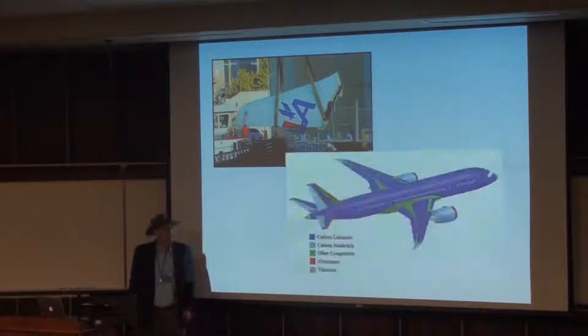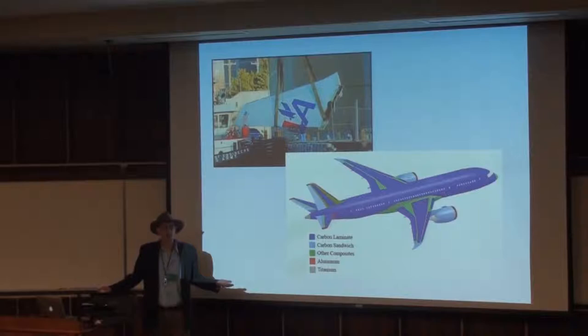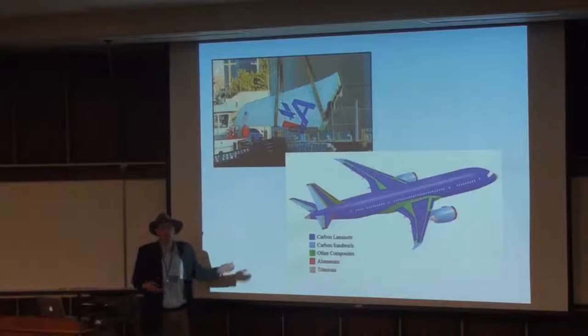I mean, every airplane that's not made by a St. Louis company has this problem of the occasional stabilizer falling in your backyard. You call the Army Corps of Engineers, it's a mess.